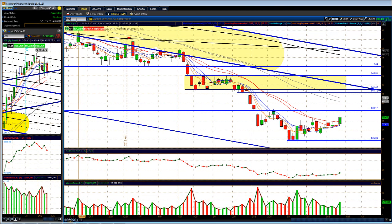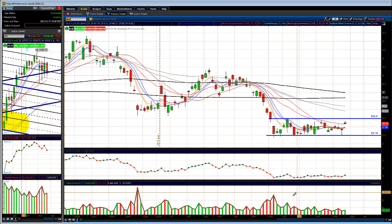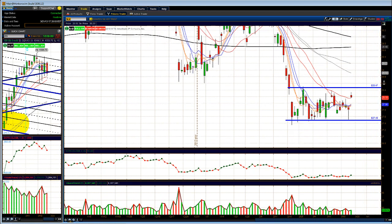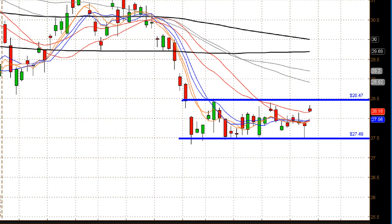GDX. Silver SLV is trading in a range between 27.50 and 28.50. You can see now gold starting to show a little bit more relative strength in the precious metal sector compared to silver and copper. Silver is trading sideways, gold's actually trying to move its way up, and copper is of course trading weak.